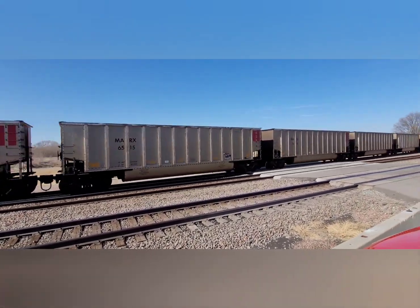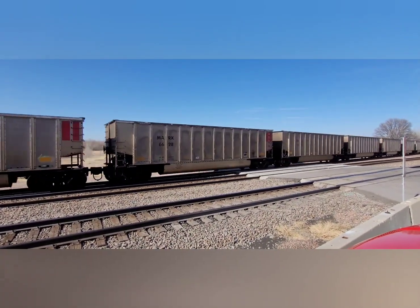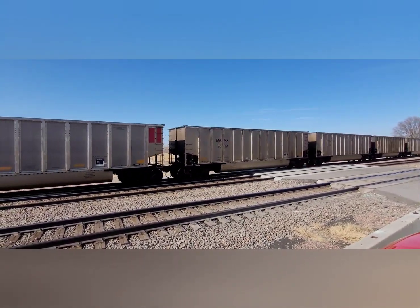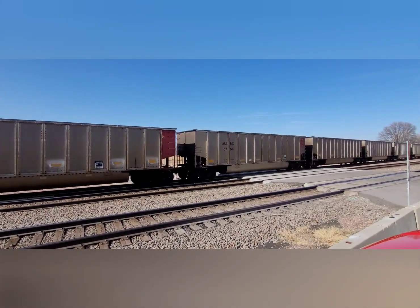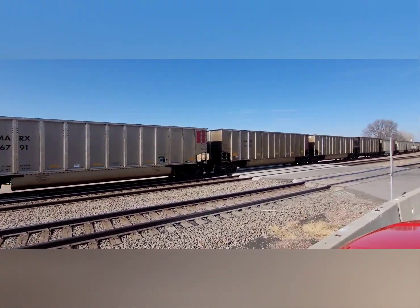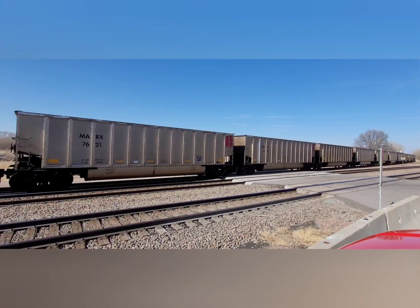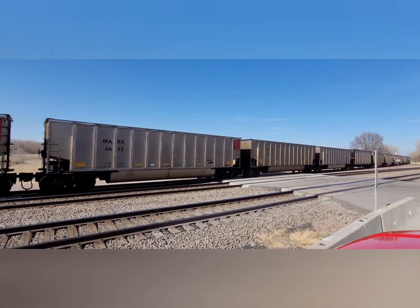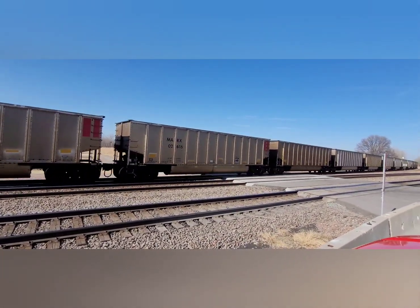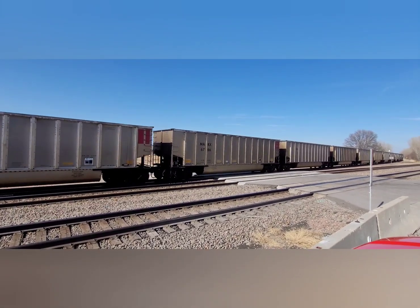Got two on the back end. I'm surprised how clean these are. These must be newer cars. The Mid-America's got the hose rack when they come out, the loop. They spray in and the sides. Oh. Yeah, this should have been on the Heartland division, not the Omaha. It should have been coming this way on this line. But that would explain that green. Oh yeah, it would.